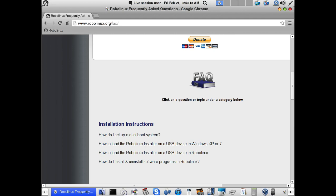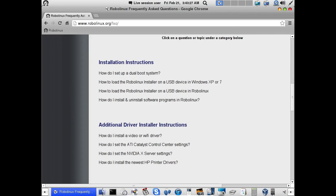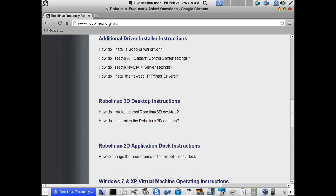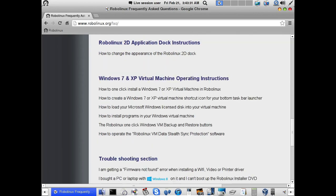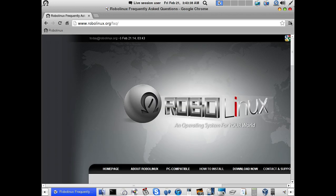How to set up a dual boot system? Good question. How to load, and how to install. Okay. I think. Okay, well, I'm not gonna.